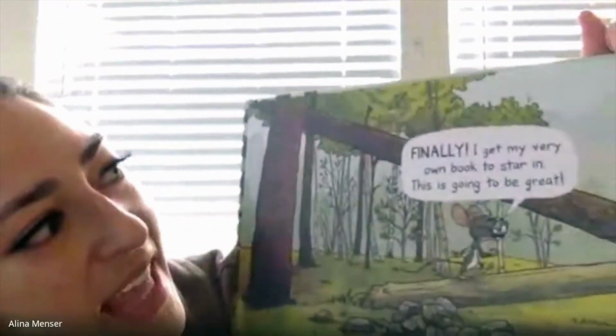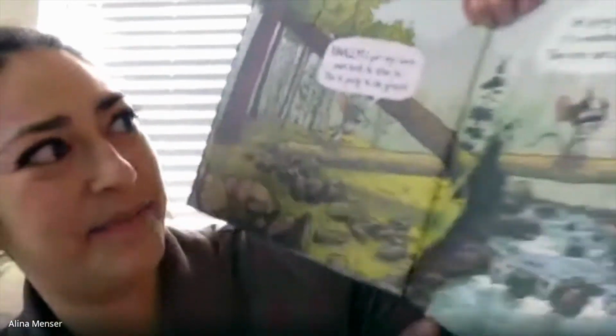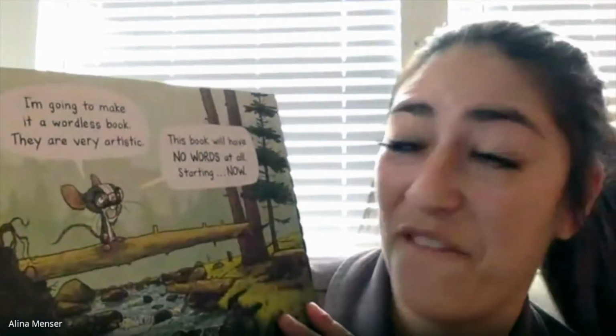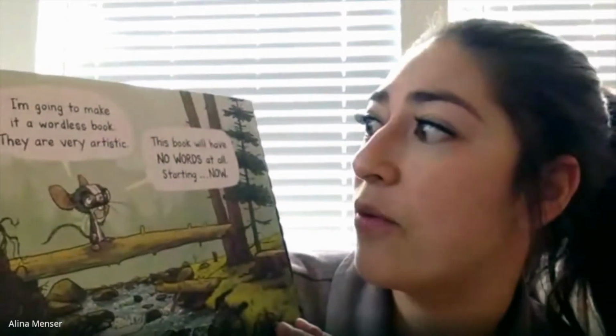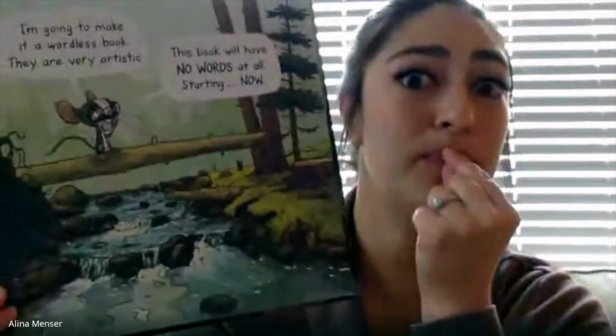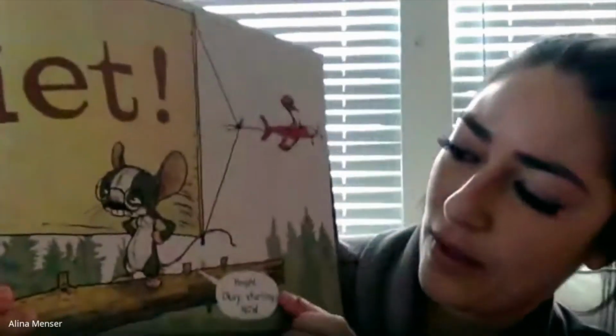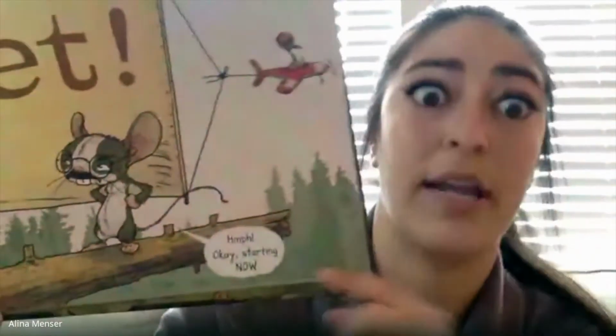Finally, I get my very own book to star in. This is going to be great. I'm going to make it a wordless book. They are very artistic. This book will have no words at all, starting now. Rupert the Mouse presents Be Quiet. Okay, starting now.